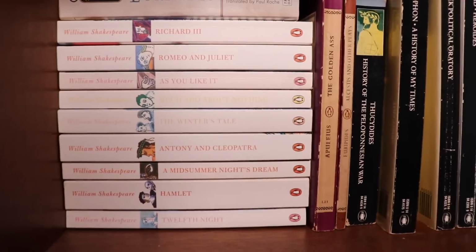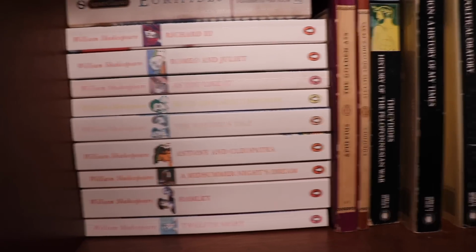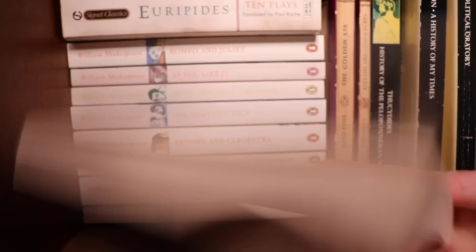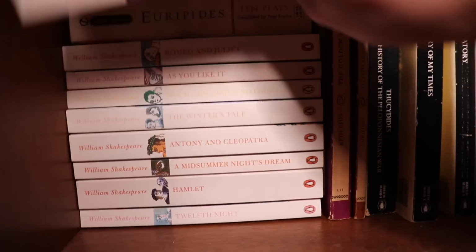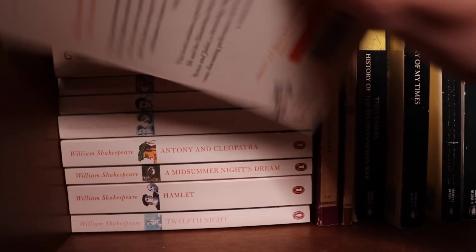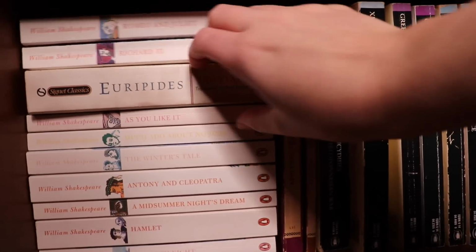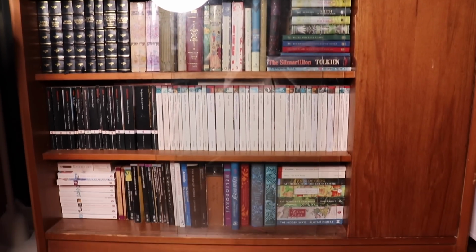So these are my favourite little Shakespeare editions. I just love the artwork on them, but they're out of print now, so I'm basically collecting them up second hand whenever I see them for reasonable prices. Let me just show you a couple here. So that's Romeo and Juliet, so that's where the collection's at so far. And that's basically what's going on here in this glass cabinet.